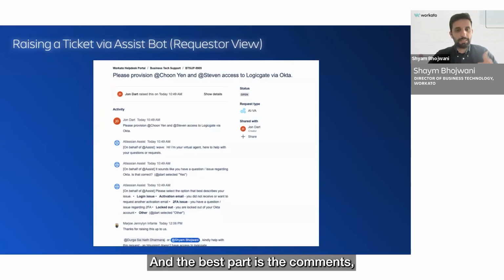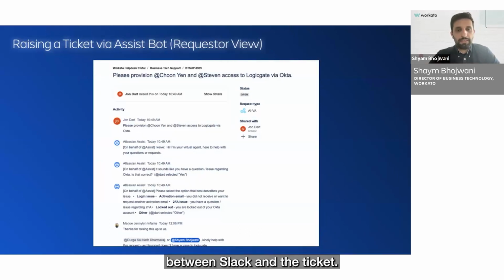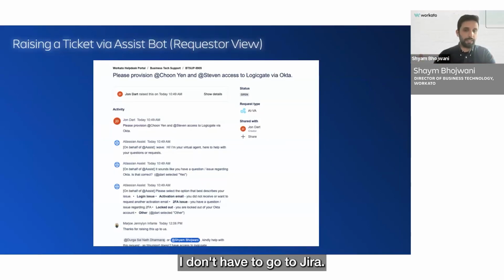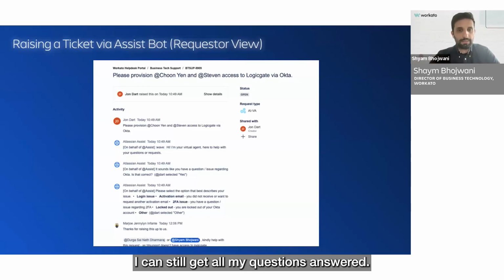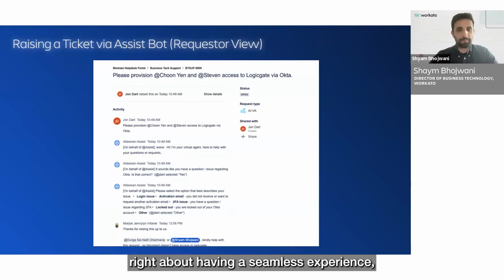And the best part is the comments, the thread conversation, it goes back and forth between Slack and the ticket, right? So as an employee, if I need help, I don't have to go to Jira. I can still be in Slack. I can still get all my questions answered. And then to the point that Carter mentioned about having a seamless experience, you're just interacting with one bot that's giving you all the updates.